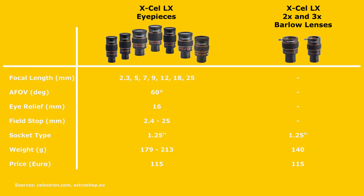One of the eyepiece lineups that's very popular among astronomers is the X-Cel LX series. It features eyepieces with focal lengths starting from 2.3mm and going all the way up to 25mm. Rounding up this lineup is a 2x and a 3x barlow lens. All eyepieces come with a 60-degree apparent field of view and a decent eye relief of 16mm.